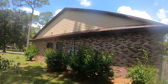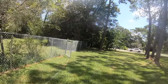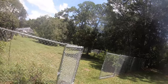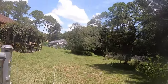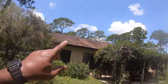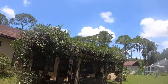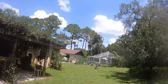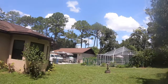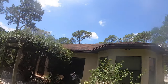Three sides soaked up. Let's go check out where we started from while that's dwelling over on this side. This will be a good roof to clean, man. Look how dark this roof is. Look at those streaks. That one, look, that's a garage over there. I think it's a garage, yeah. It's pretty clean. But this one is dirty.